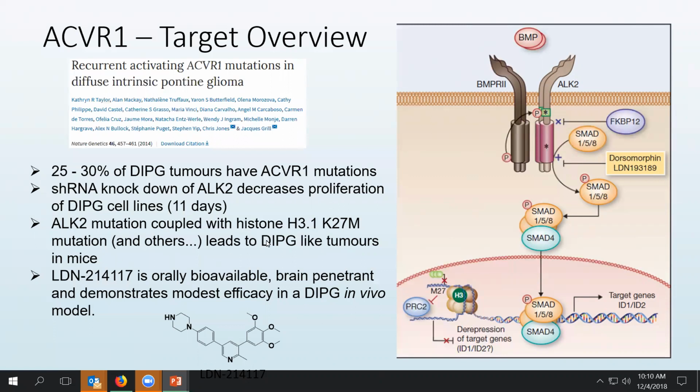ALK2 mutation coupled with histone mutations and some others that Jerome has talked to us about can lead to DIPG-like tumors in mice. And the starting point for this project, this LDN-214117, this molecule was an orally bioavailable, brain-penetrant compound that demonstrated modest efficacy in a DIPG in vivo model. And so this is kind of the high-level overview of why we think going after this target can lead to an improved treatment for these DIPG patients.